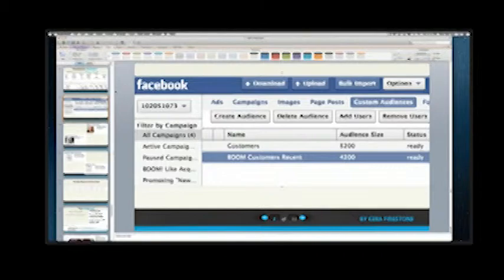But what we did was we took our customers for the past like 60 days, about 10,000 people, and we uploaded them into Facebook, and it matched. You can see that 5,200 people, right? This is the audience size.